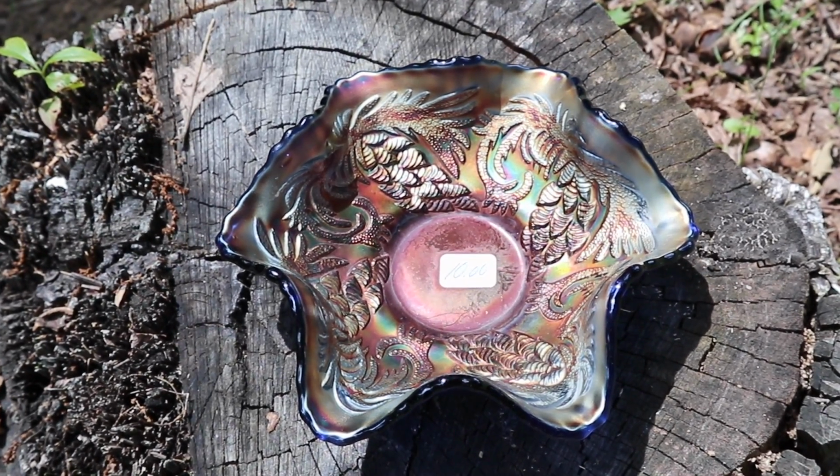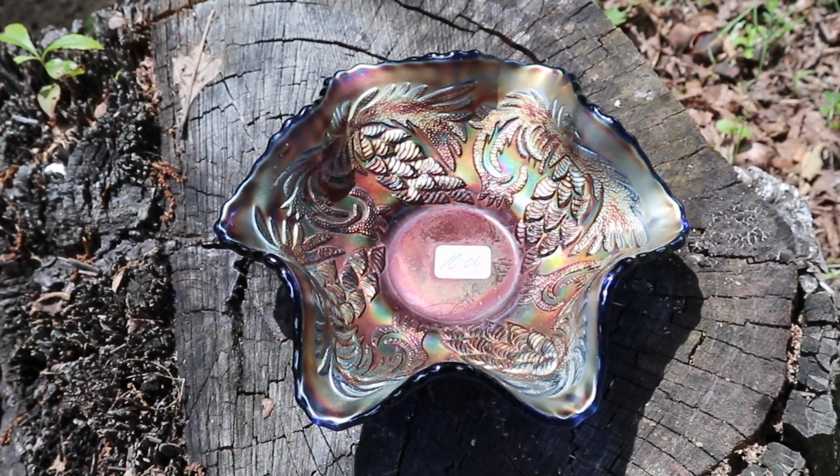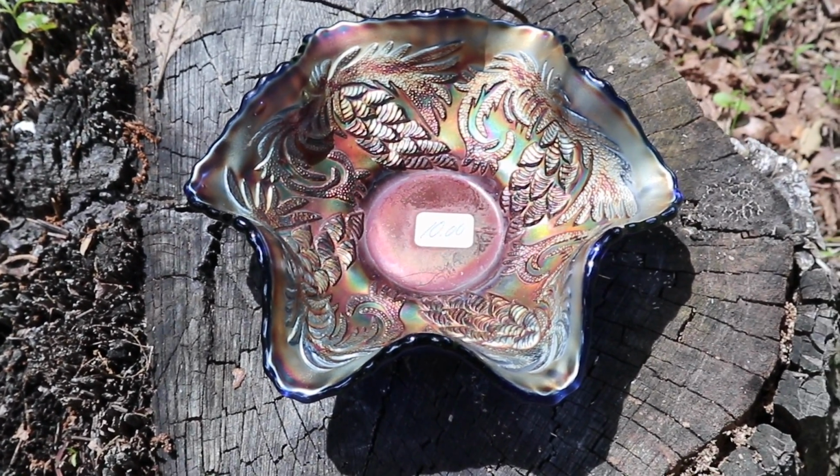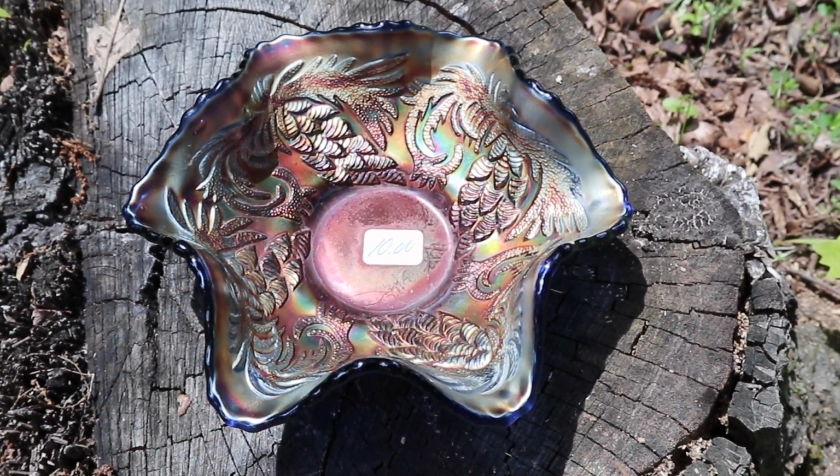You do not want to scrub on carnival glass. Again, that finish you see is sprayed on. It is not in the glass, so you will ruin it if you use the wrong stuff or scrub it with anything really abrasive. This is busy.